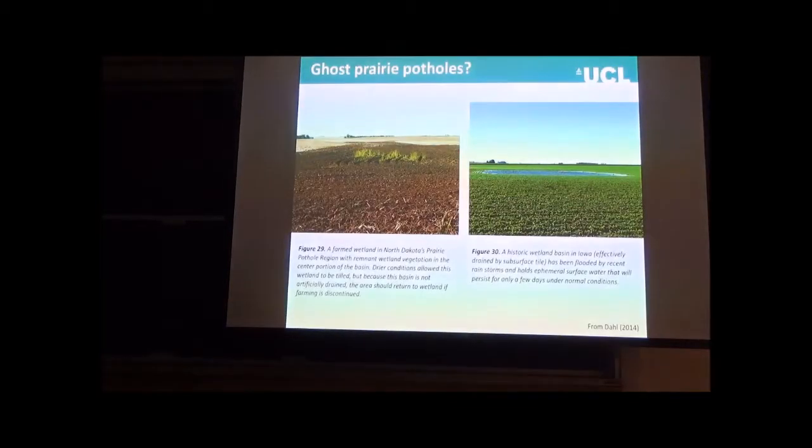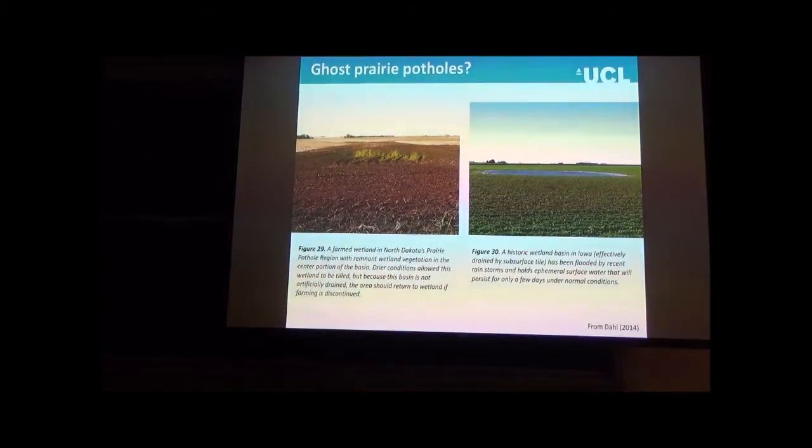So as I mentioned, ghost ponds are abundant across the UK. I've specifically worked in Norfolk. They're abundant across Europe, and I think they're essentially abundant anywhere you have lots of agricultural land. This is from a report by Dahl on the wetlands of the USA between 1994 and 2004, and some photos he's got from the prairie pothole region, which are essentially describing a very similar thing to what I'm talking about when I say a ghost pond.